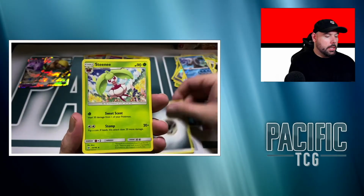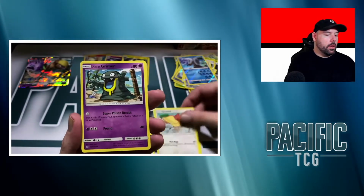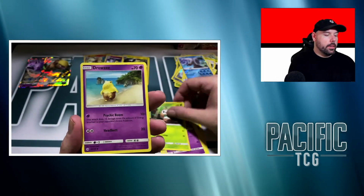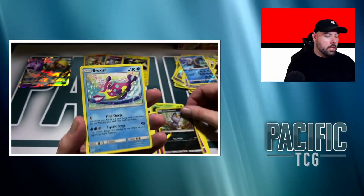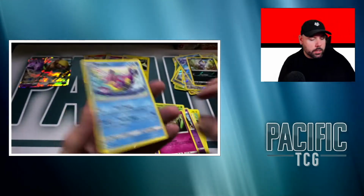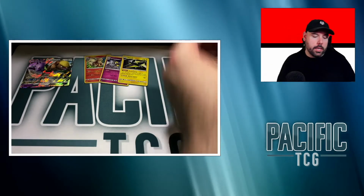Metal Energy, Steenee, Herdier, Joltik, Spearow, Alolan Grimer. Love the art on that. Rowlet, Drowzee, Cutiefly, Alolan Meowth. Oh, reverse. That was a reverse. It's hard to tell with the dark energy ones. And then a Bruxish for our regular rare. Incineroar pack. Let's get it.